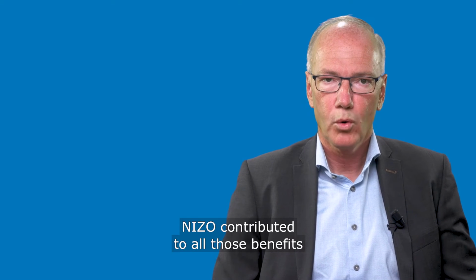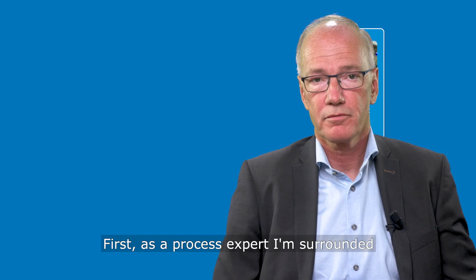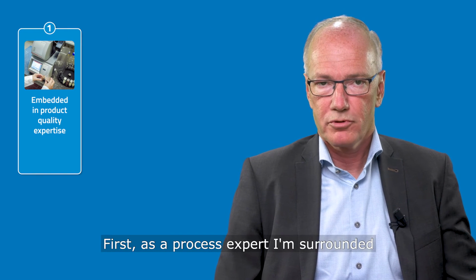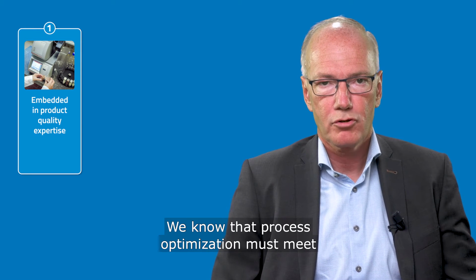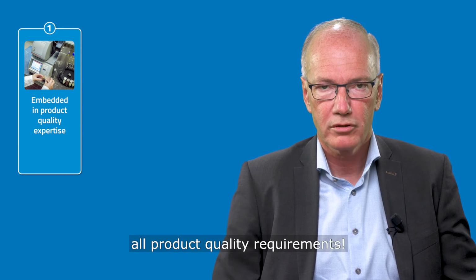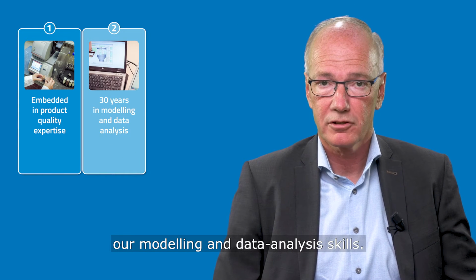NIZO contributed to all those benefits by 4 unique values. First, as a process expert, I am surrounded by numerous product experts. We know that process optimization must meet all product quality requirements. That brings me to the next value, our modeling and data analysis skills.